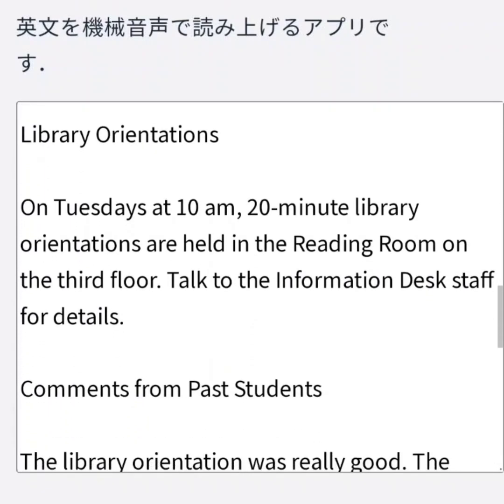Library orientations. On Tuesdays at 10 a.m., 20-minute library orientations are held in the reading room on the third floor. Talk to the information desk staff for details.